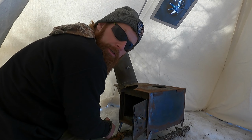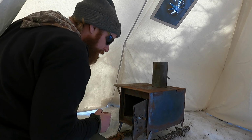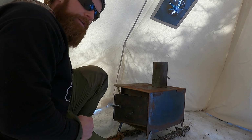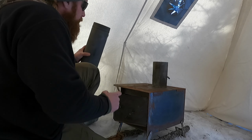All right, so we haven't had this stove set up since last year, so we're still trying to figure out how to arrange it all so we can all fit inside the tent. It's gonna be a tight squeeze with three dogs. But we're gonna have to make it work now.